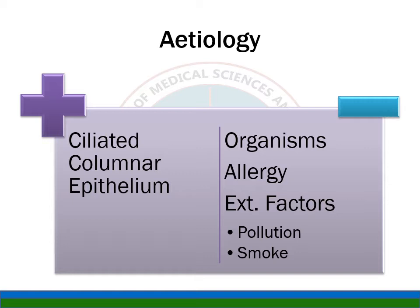Again, external factors like pollution, smoking, everything will affect how the epithelium will behave. That's why this is a tussle between the normal, intact epithelium and a host of other things which are going to take care of the sinus infection.